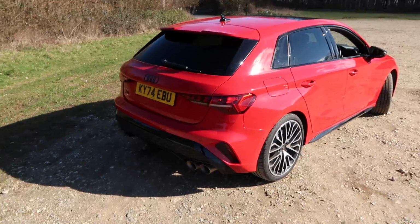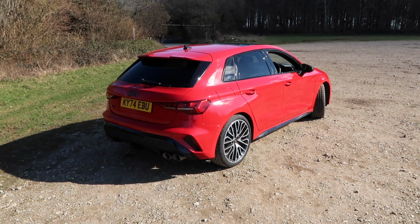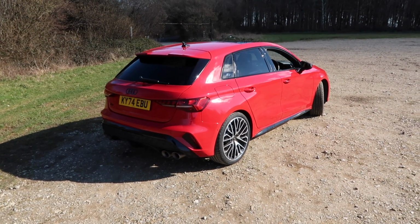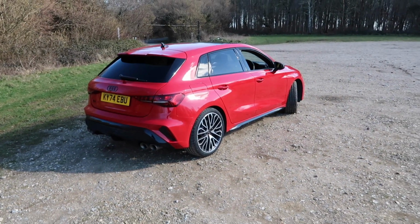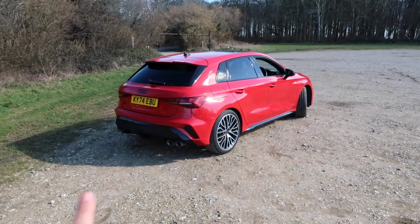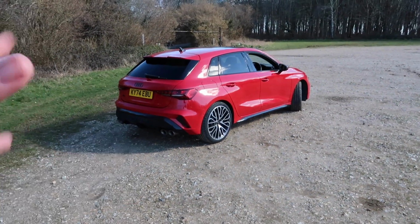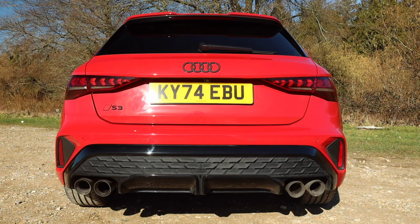There's no easy way to say this, so I'll just say it. It's £4,125. Ouch! That is a lot of money for an exhaust. Don't get me wrong, the exhaust sounds pretty good, but would I say it sounds good enough to warrant spending an extra £4,125?